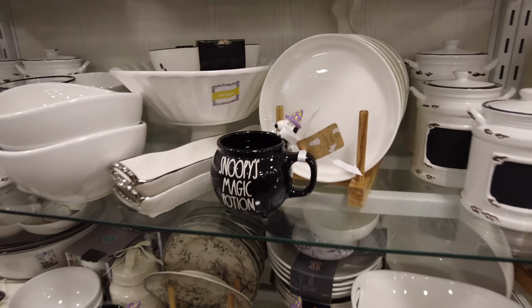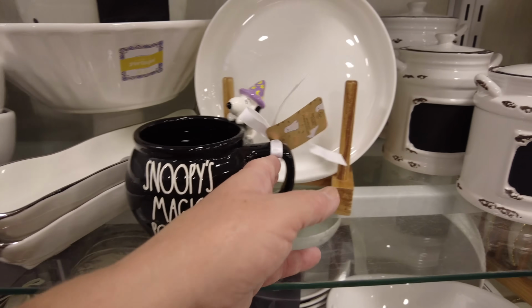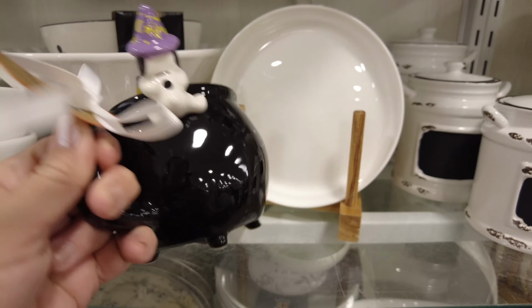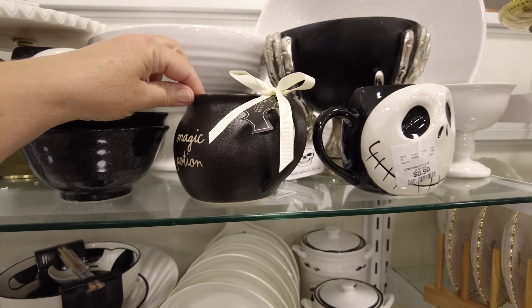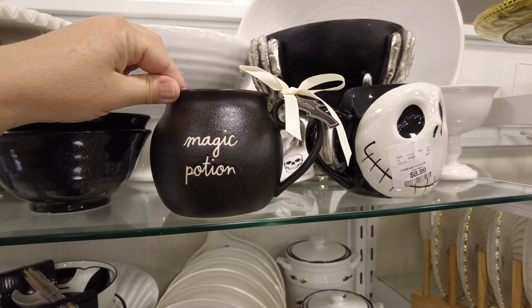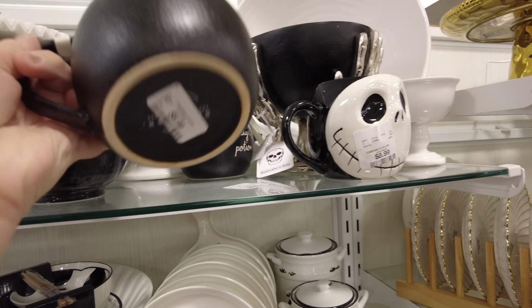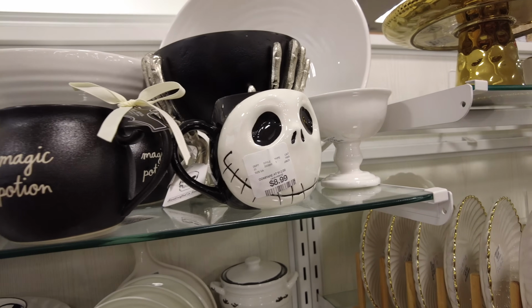Got some just black and white serveware over here, but we've got Snoopy's Magic Potion. It's another little coffee cup. That one also, is that a, nope, that's a Peanuts. Tricked me. I thought that was going to be a Ray Dunn cup. This one is a Ray Dunn cup. That Magic Potion. That one is $7. We've got some Jack Skellington over there for $9.